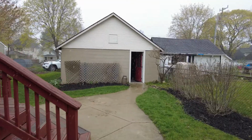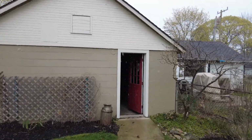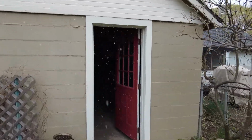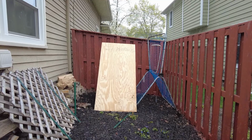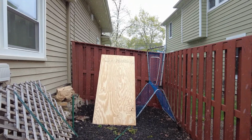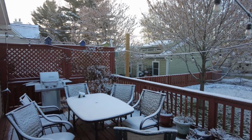Now we'll go in, get that piece of plywood. We'll put it actually over by the hive as a windbreak. All right, there is a piece of plywood just as a windbreak. There we go.